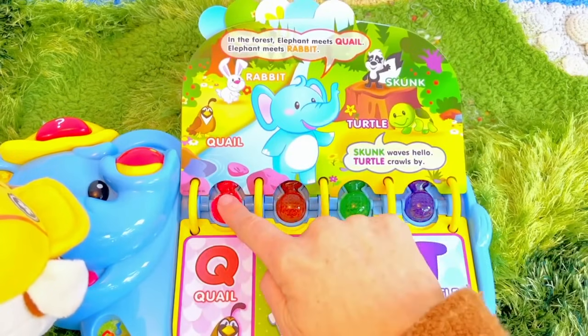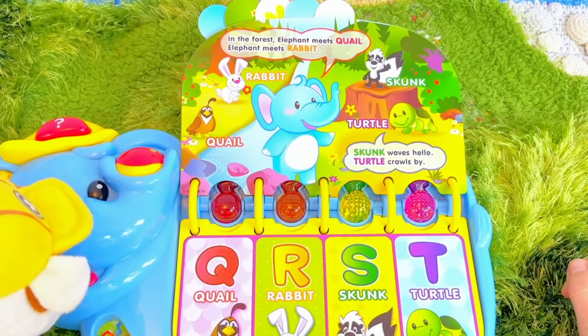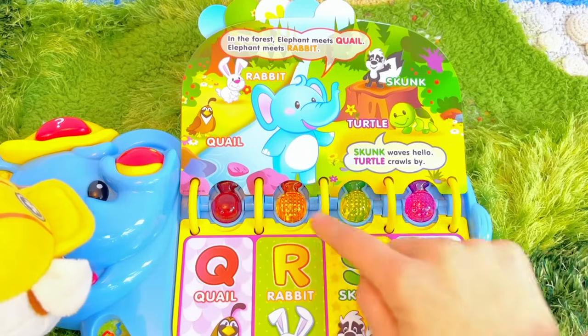Elephant passes in the forest. Elephant meets quail.